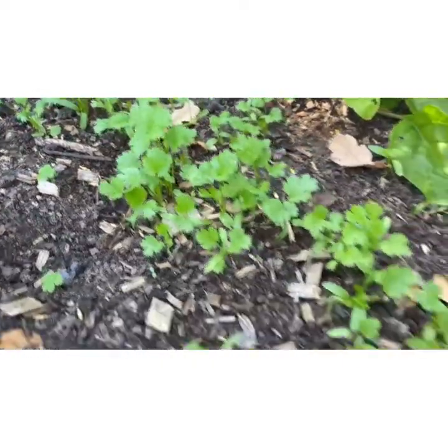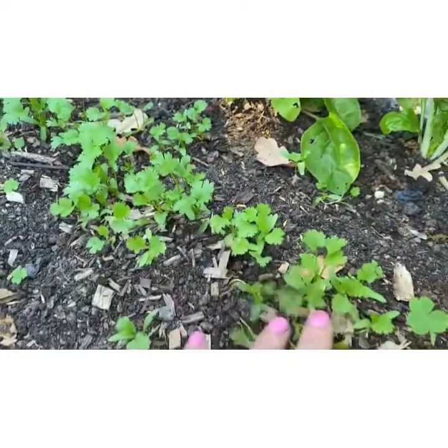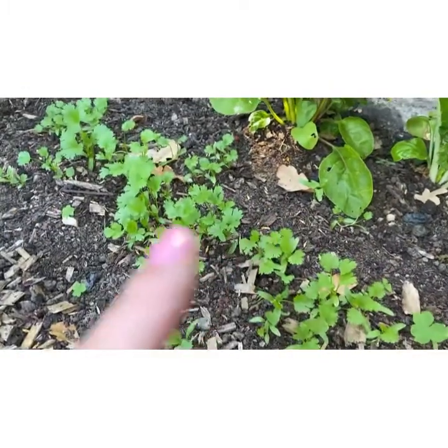This is some more coriander. This one's actually doing better than the other side, I think, because it's a bit damper in this corner.